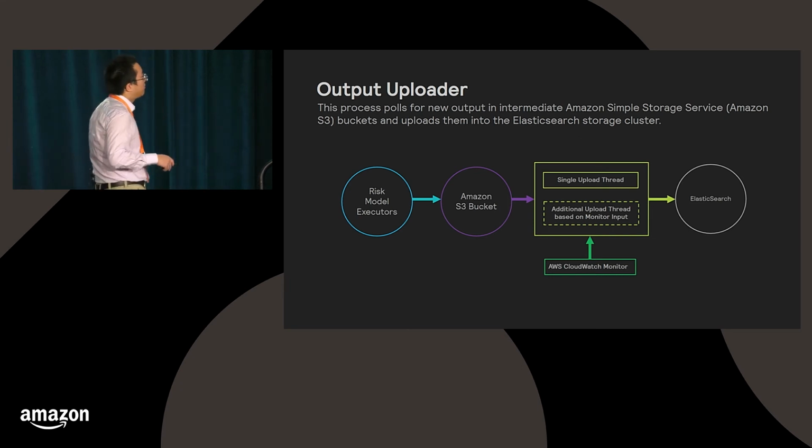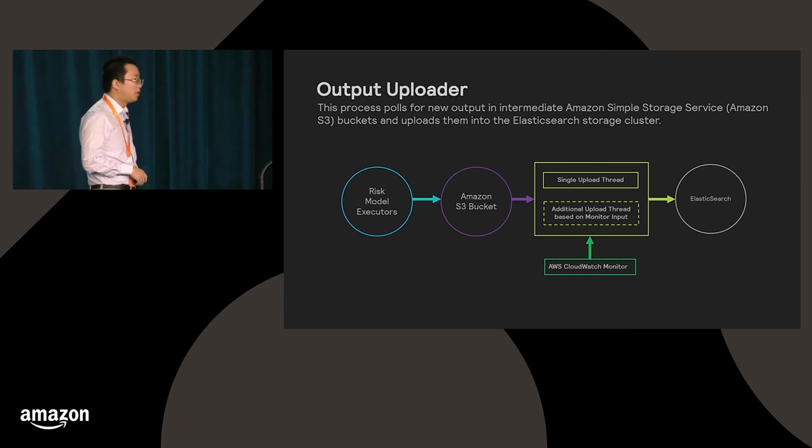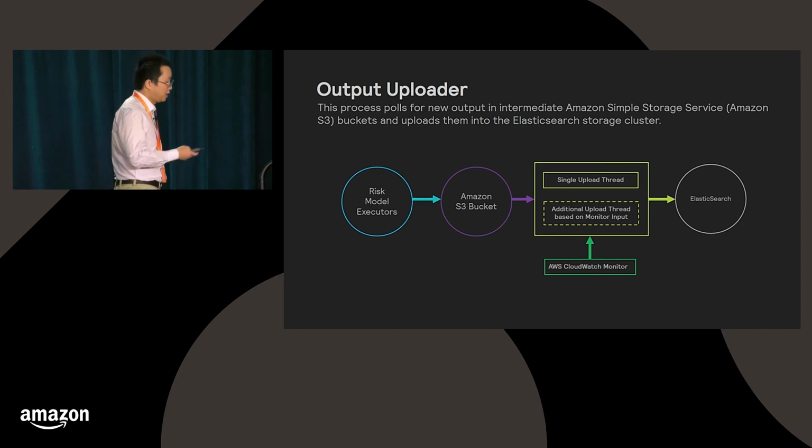Based on the CloudWatch Monitor, we are able to adjust the threads or instances we use to upload data. For example, if the system says you now have billions of prediction results to upload, we'll increase the threads and perform the uploading in a more efficient way. Also, the most important thing is to avoid overloading your service. That's really critical for a production system.